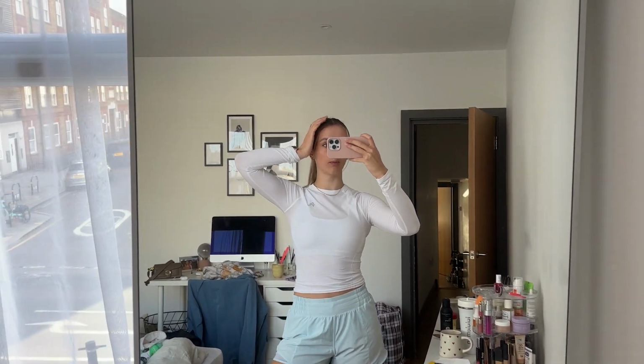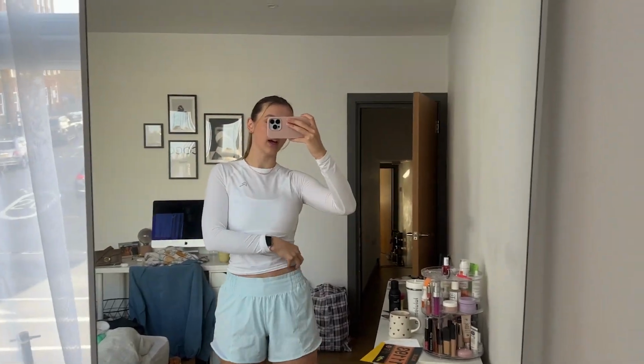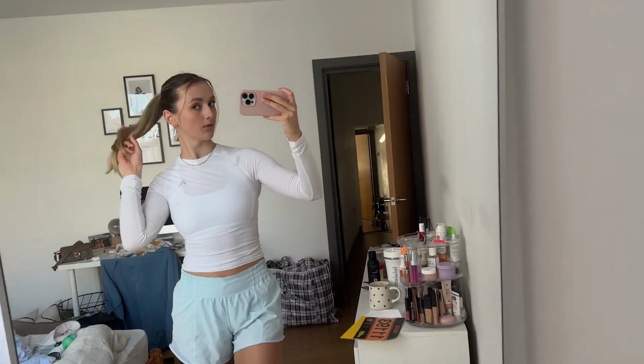So this is the fit we've gone for. We've got the go-to seamless top from Oner, and then the blue Lululemon Hotty Hot shorts. I'm hoping they don't fall down and my stomach doesn't pop out too much. And a slick back pony, so we're ready to go.